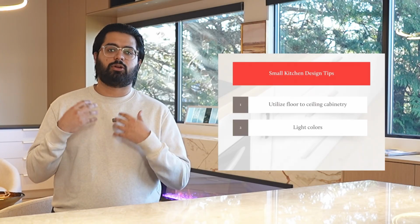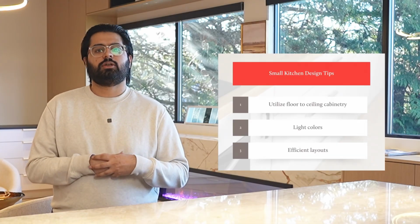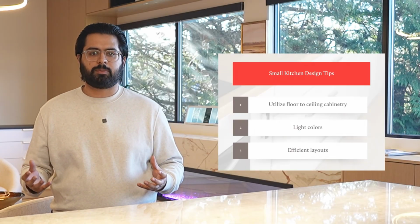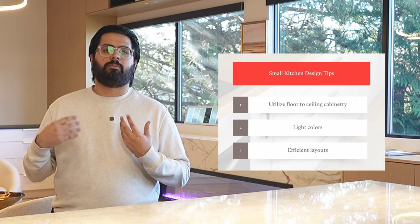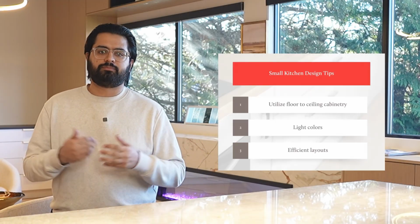When you're in a tighter space, you're going to want to create that, and you want to be very wary of what you use. Efficient layouts. Depending on what sort of layouts you have, you might want to consider an L shape to make the most out of your limited space, leaving some open area, so that way it doesn't feel too cramped if you had something like a galley or just a single run.